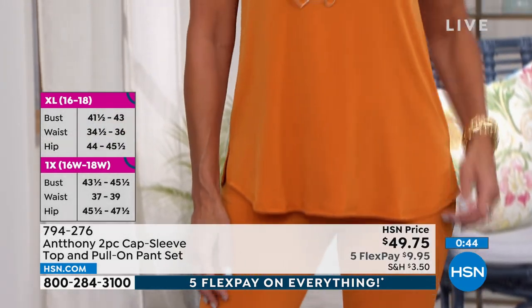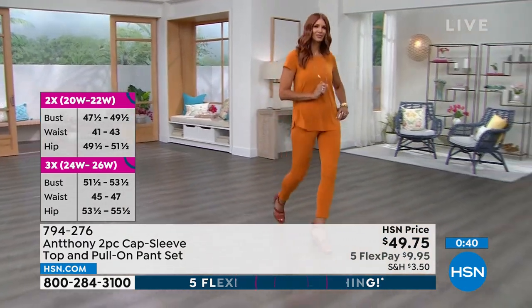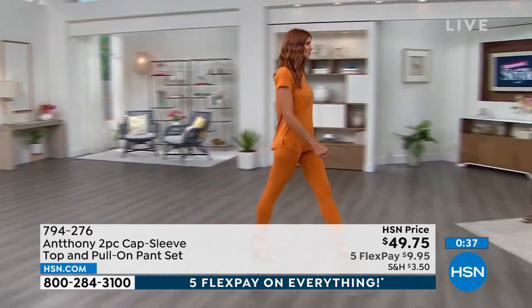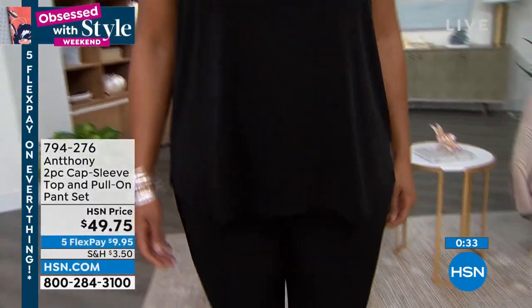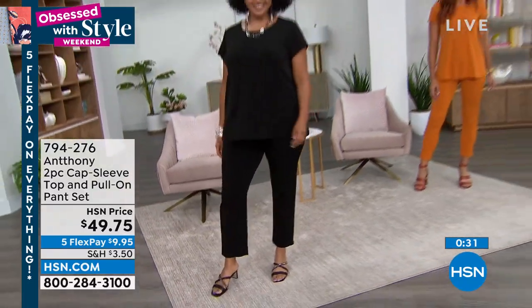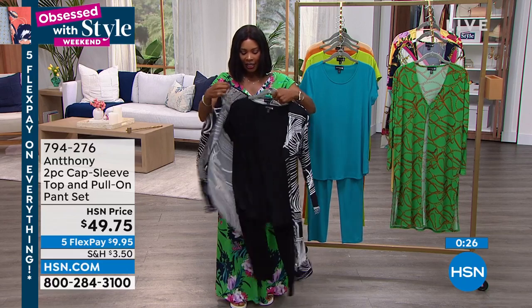So I'm telling you, that's called the deep orange. Kenya's wearing it in black. And if you get it in black, I want you to also get our next item that's also coming up, also on 5Flex. It's a jersey knit duster cardigan. And I just want to show you, if you're getting this in black, please go ahead, look at what you can do.